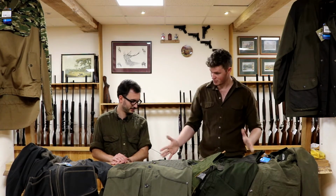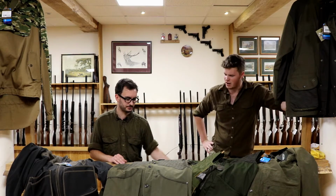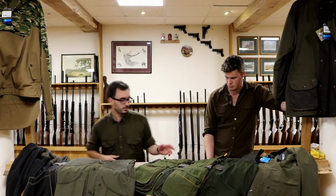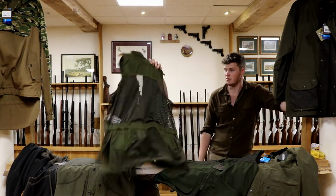So, let's start. Pick a product. I'm going to start with the skeet vests. Yeah, I like that one. Because I've got one of these. Not green, I've got black, but it's exactly the same. I think it's one of the best products they do actually.